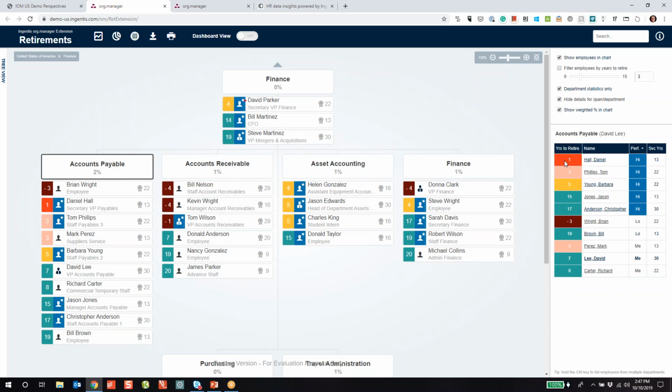These are really more informed conversations, because the only reason you were able to raise those questions is because you're informed now to talk about Daniel Hall, that he's a high performer. And then also an interesting conversation that the organization is going to have is, well, Brian Wright's already eligible to retire, but he's a low performer. Now, are we going to use him as a mentor as a low performer? Or is this an opportunity to replace him now? I mean, what is happening here? And this is a very valid case.